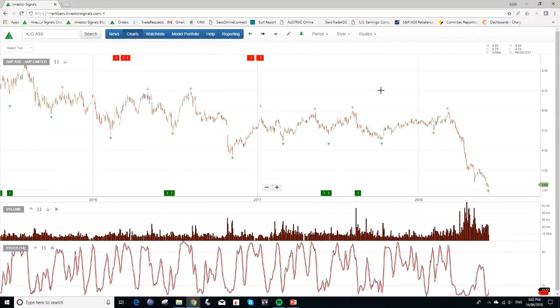AMP's very oversold down here, and we think that investors could start to look at accumulating AMP with a view that there'll likely be announcements later this year around the corporate actions, and we're thinking that we could see a split or a demerger of the good assets from the bad assets with AMP, which will provide an opportunity there. So we continue to like that.